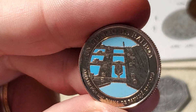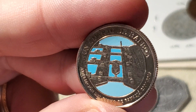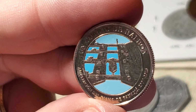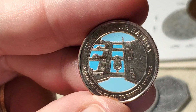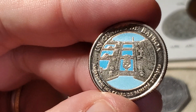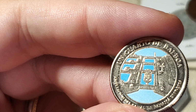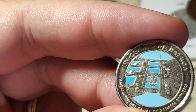So this might be my favorite of the set just because it's actually got the water in here. So you've got boats going through locks on here. And they've even got 2 different shades of blue. It's a darker blue in the middle and kind of a lighter blue on either side. So of the set, that one might be my favorite. That last one was KM 156, and this one is KM 157. Both of them have a catalog value of $1.25.